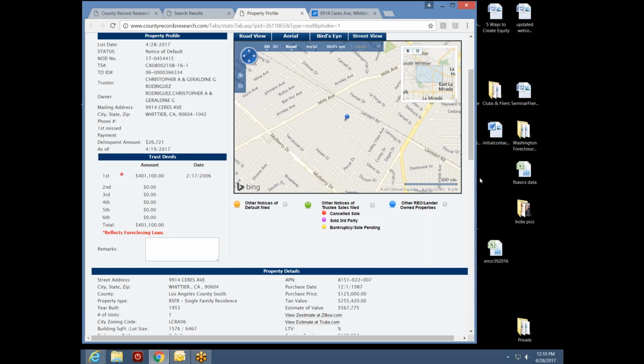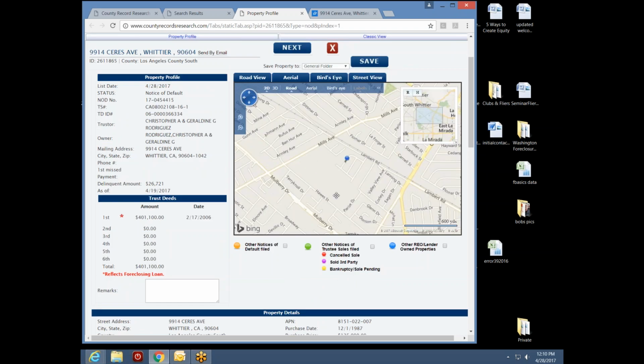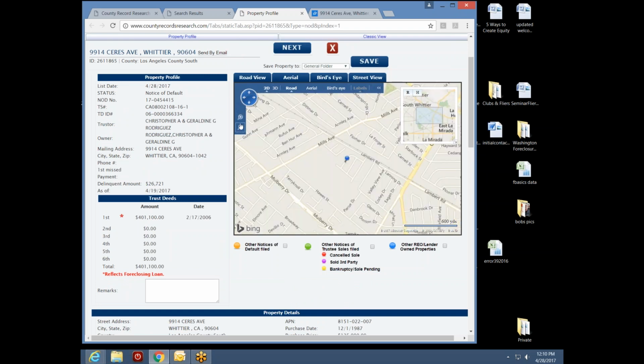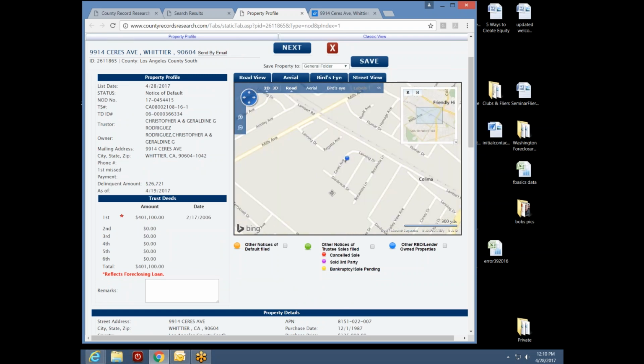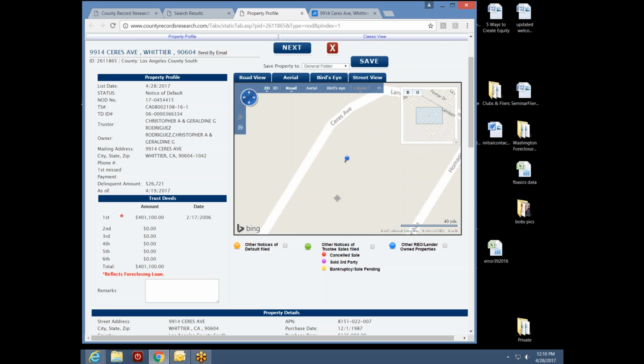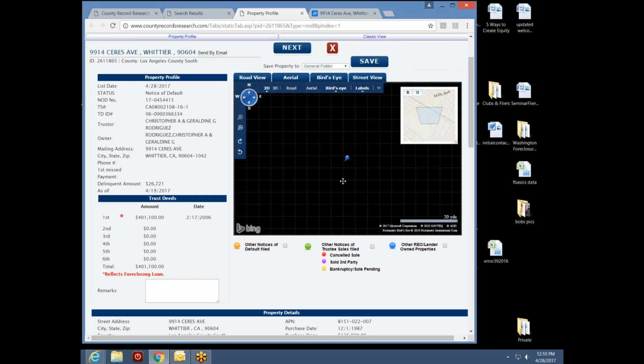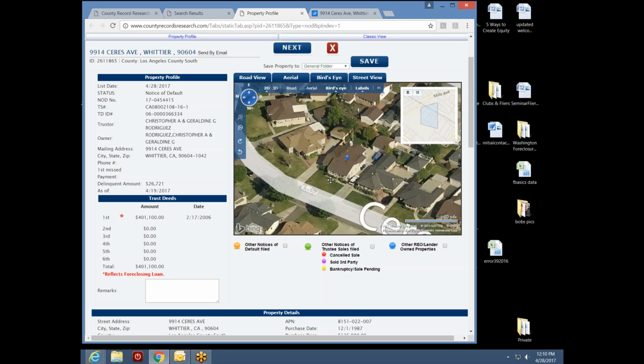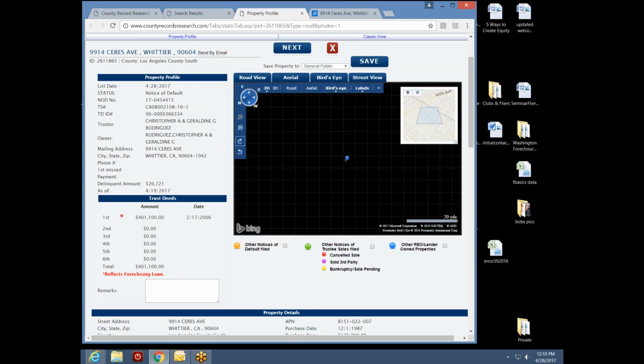Okay, so let's take a look at the map function, and I'm going to zoom in using the wheel on my mouse. Now I can also use the little magnifying glass goodies here if I have a tablet, but I prefer to use the wheel on my mouse. It just gives me more control. And then I like to hit the bird's eye option and see the property. Okay, what do we got here? Looks pretty clean. Okay, not horrible.